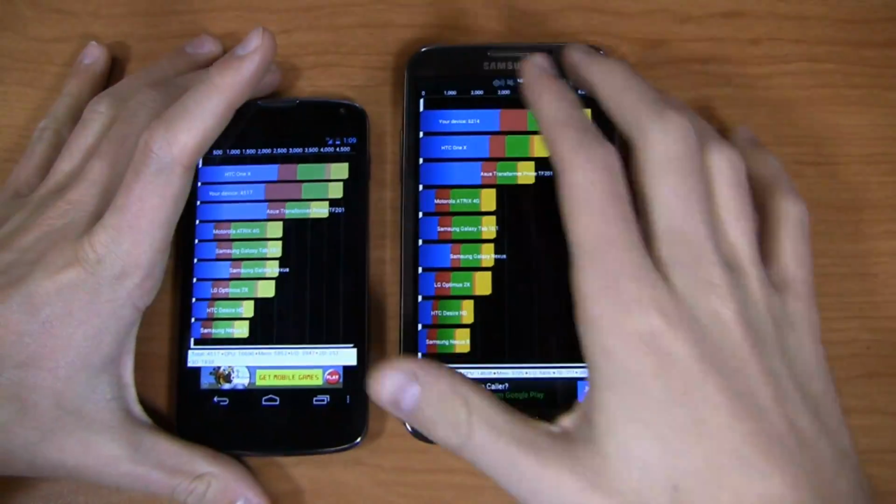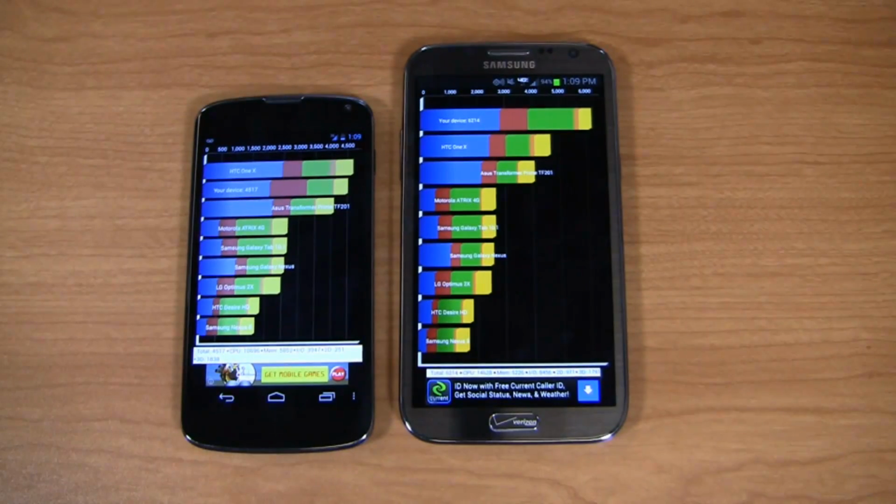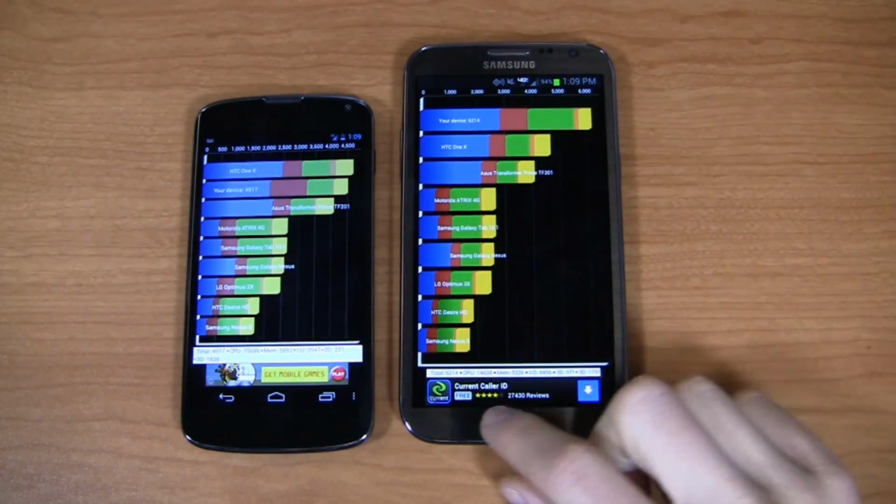4,517 in Quadrant Standard, 6,214 over here. Take it with a grain of salt. It's not always indicative of day-to-day performance. I say that all the time, but I find both of these devices to be incredibly fast all around.